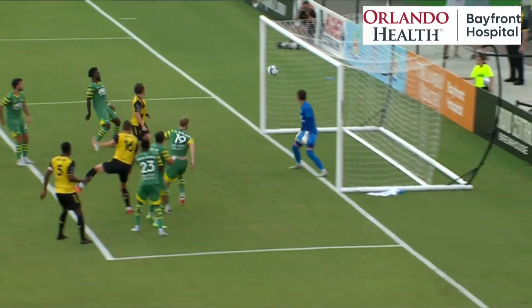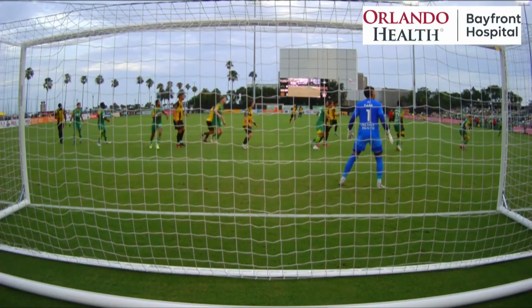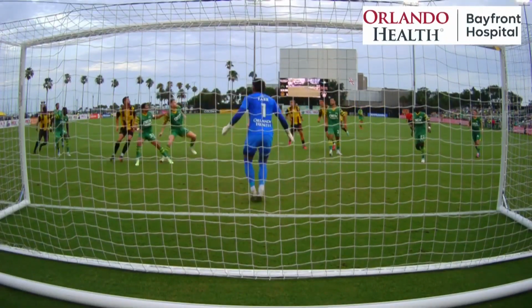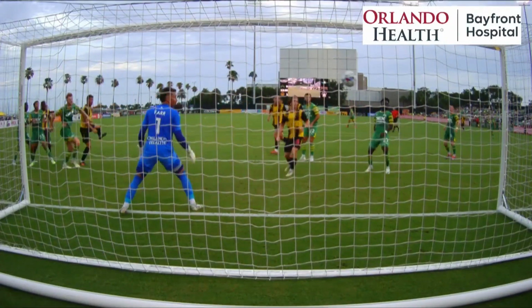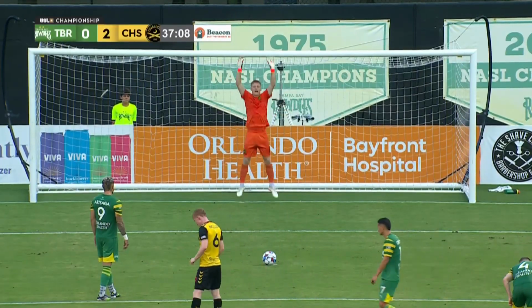And you could kind of feel this coming. Charleston has definitely had the majority of possession here in the first 13 minutes of the game, but it was incredibly creative here from Torres. But certainly a big spot in this match.